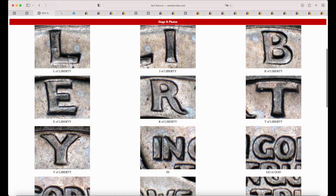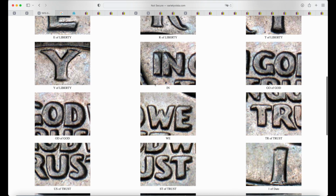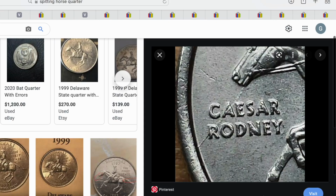So when I look at these 70s, I mainly look at the date, and then I quickly look at the rest of the lettering to see if it's fatter than most of the lettering I'm used to seeing. Moving on now to the 99 Spitting Horse.